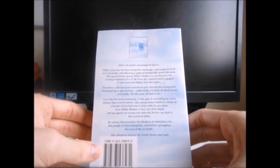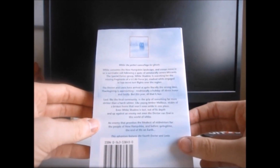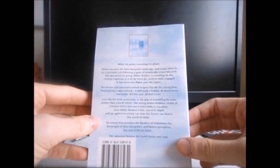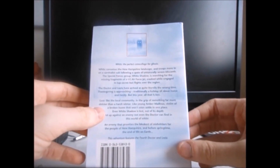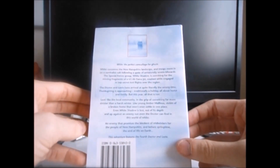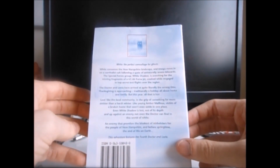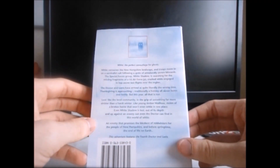White consumes the New Hampshire landscape, and troops move in on a survivalist cult following a spate of unnaturally severe blizzards. The Special Forces group White Shadow is searching for the missing fragments of a US Air Force jet, crashed whilst engaged in top-secret test flights over the region. The Doctor and Leela arrive at quite literally the wrong time.